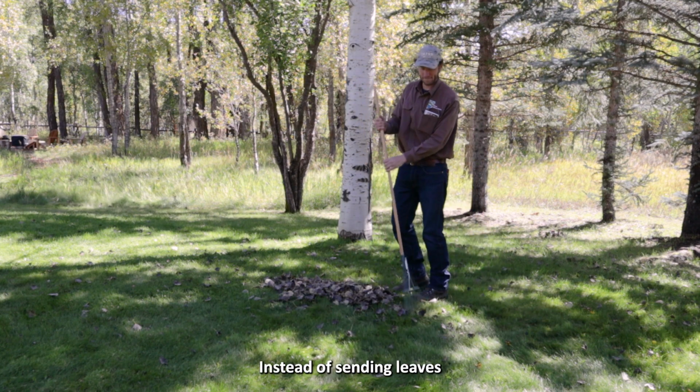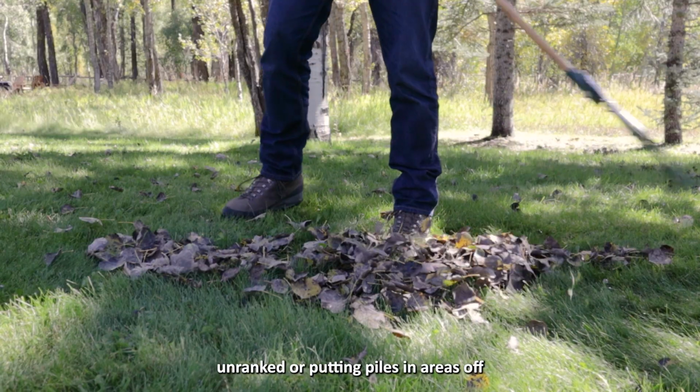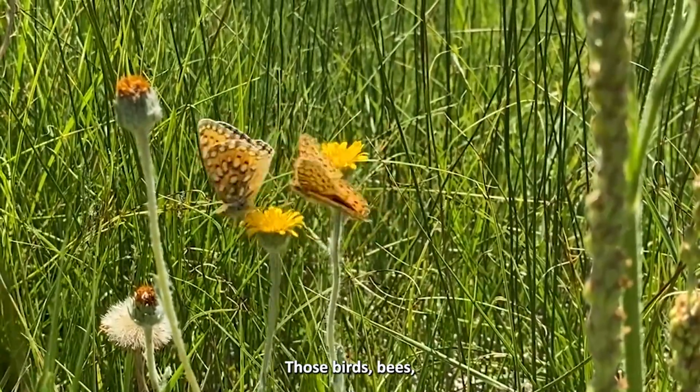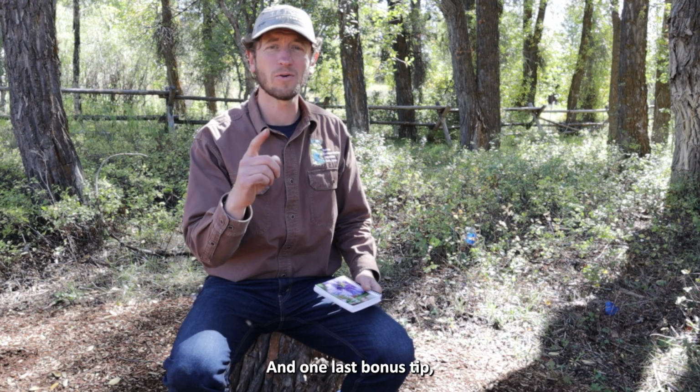Instead of sending leaves to the landfill, consider leaving areas of your yard unraked or putting piles in areas off to the side. Those birds, bees, and little butterflies will thank you. And one last bonus tip.